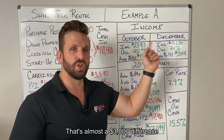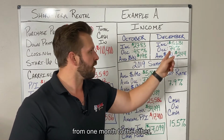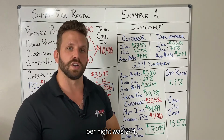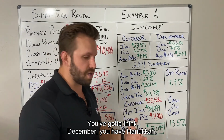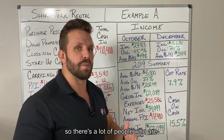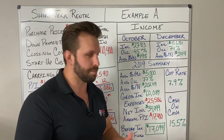That's almost a $3,000 difference from one month to the other. They had an occupancy of 74%, and their average dollar per night was $244. You've got to think December, you have Hanukkah, you have Christmas, you have the New Year. So there's a lot of people traveling, and not only that, but they're getting charged top dollar because it's such a high demand, right?